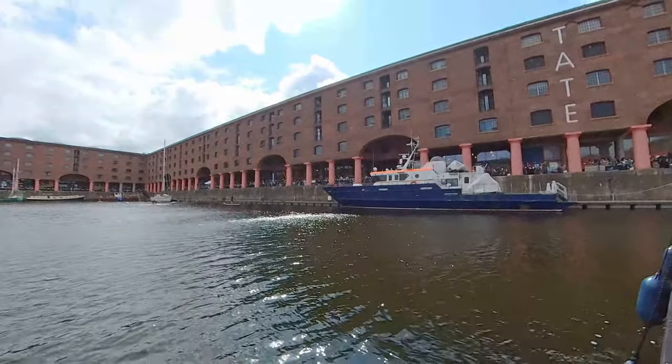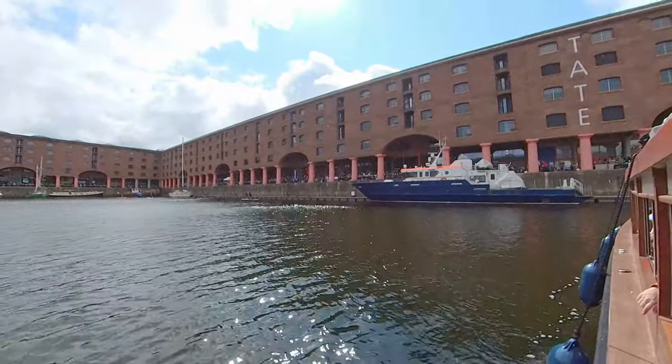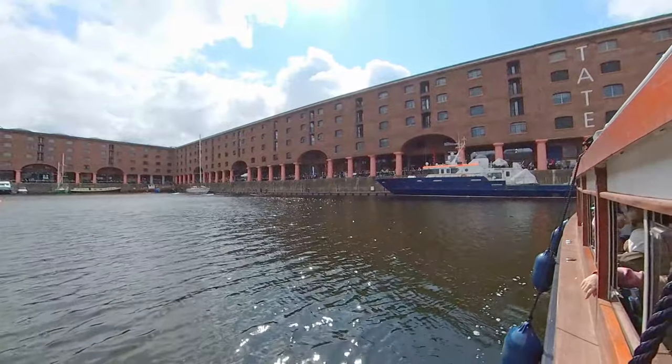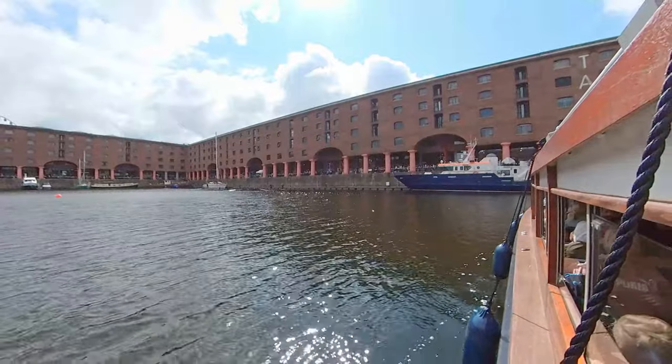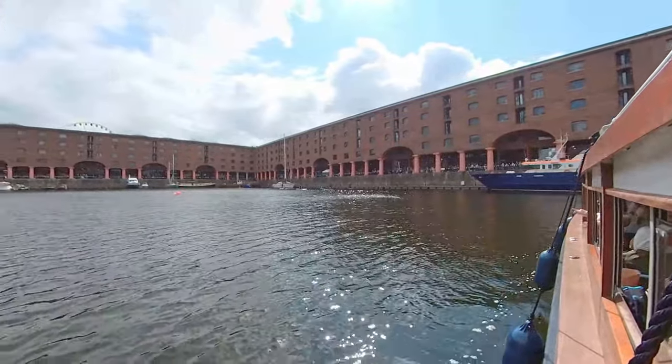The Albert Dock itself was named after Prince Albert, husband of Queen Victoria, and the architect for these huge warehouses was Jesse Hartley.